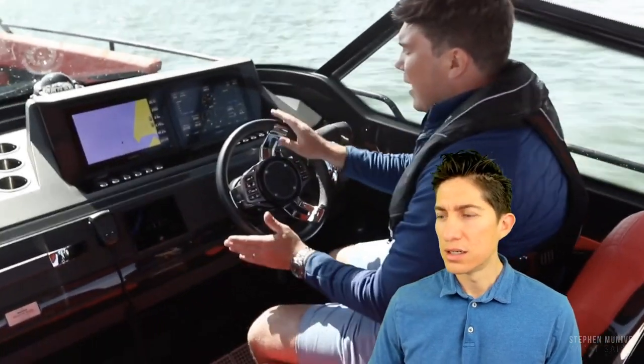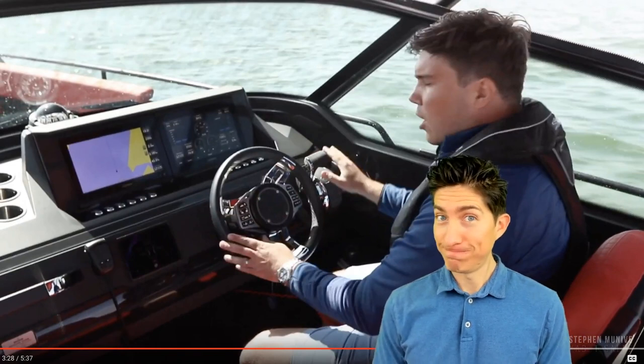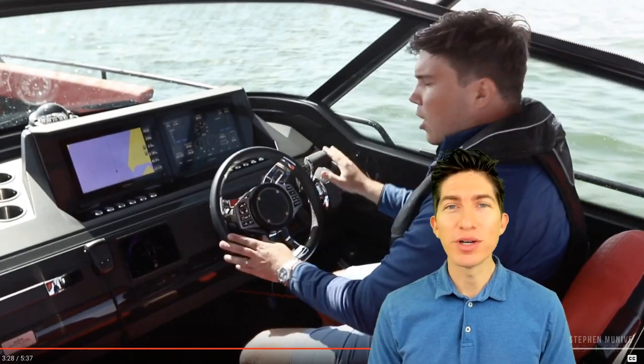That should really be this side, and then they could move the wheel over a bit so that it all is... Active trim. You guys know what that is? So when you have a Mercury, it's Mercury's option.